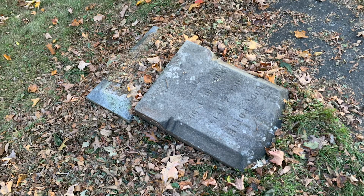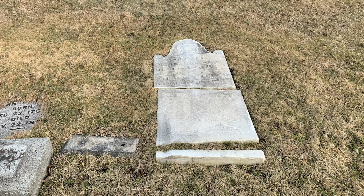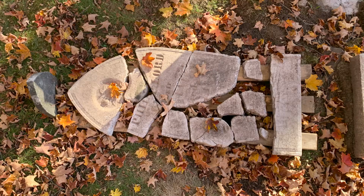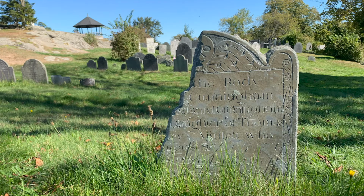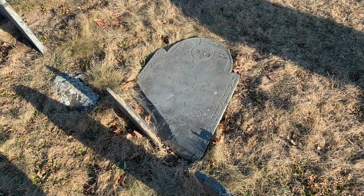Stones can break for a variety of reasons. As I just mentioned, they can be tipped over intentionally, causing them to shatter in pieces. In more common circumstances, careless groundskeepers accidentally strike stones with their lawnmowers, snapping them cleanly along their base.